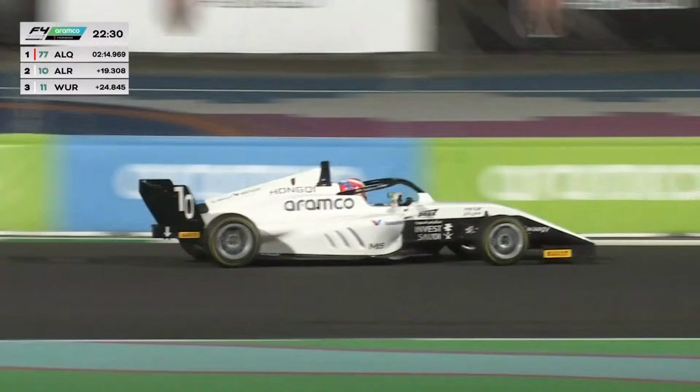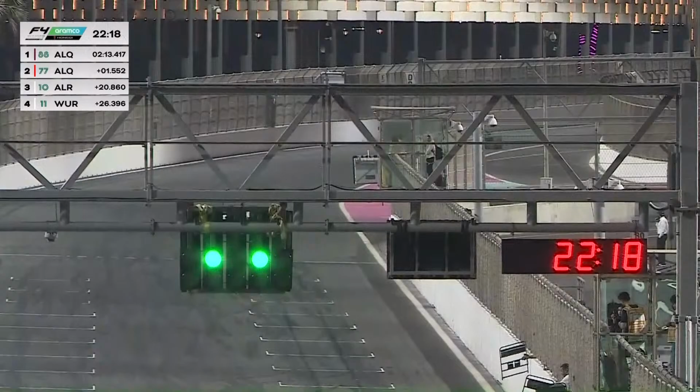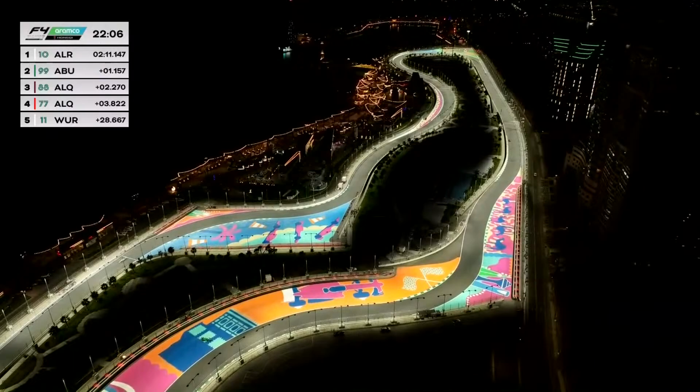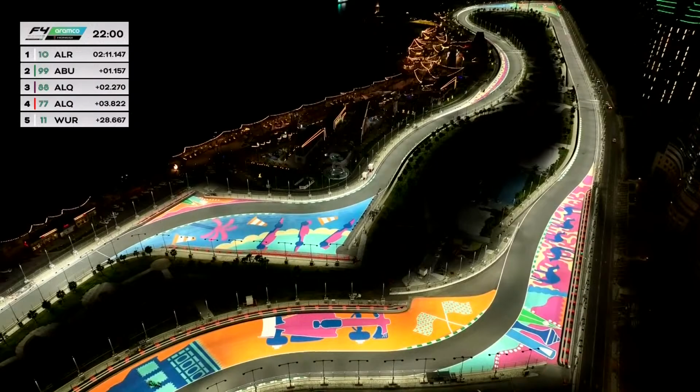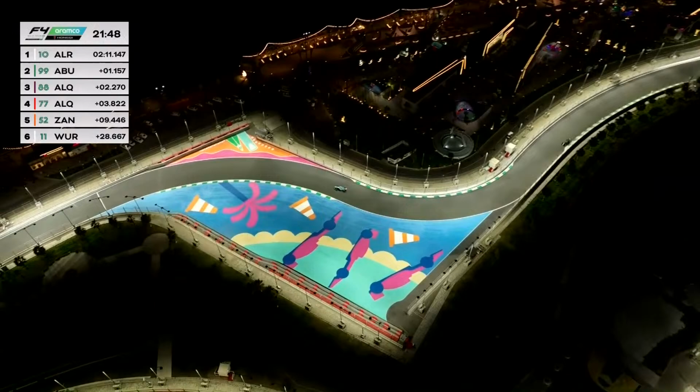Definitely qualifying is one of those situations where you just want to maximize the track time, and we are still green for the moment. This other green car is the 99 of Abdulaziz. I'm trying to understand if Oscar is still out on track, and hopefully he was able to rejoin and he can have a clean qualifying.